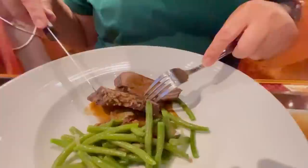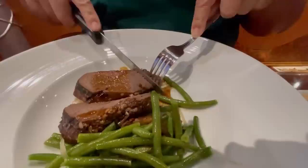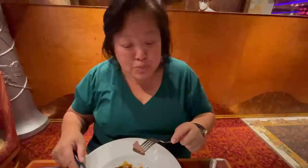This is the braised short rib. Short rib? Yeah. Braised tenderloin. I like it. It looks really good. Let's try this out here. Okay, it's a good cut, not super tender, because we've known what happens when they're super tender.